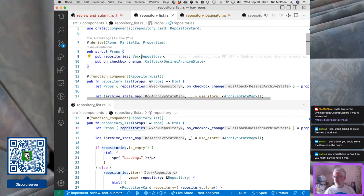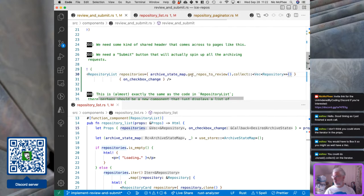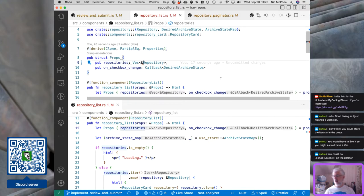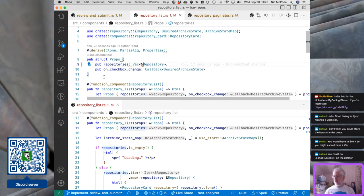So can I make this? Does that fix the collect here? It does. But we're going to need a lifetime. So we could clone them all and collect them. But who wants to do that? But maybe that's what happens anyway. Yeah, because how would we know how long this repository is going to live at the moment? We don't have any information here that would guide us in the lifetime of the repository.